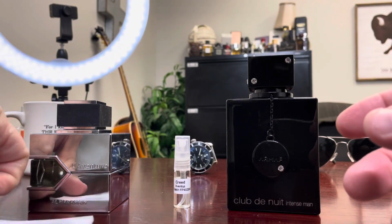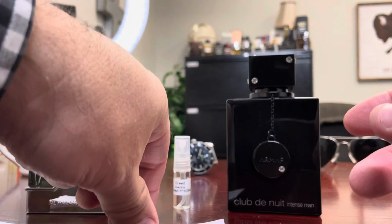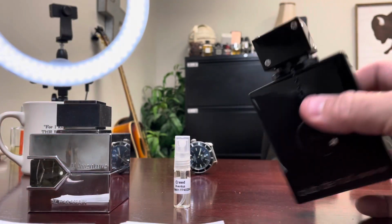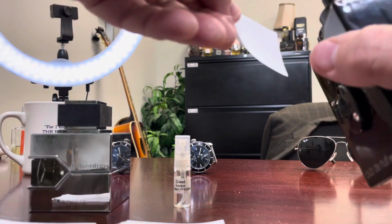Just lay the paper strips in front of them. And then we're going to spray Nuit.